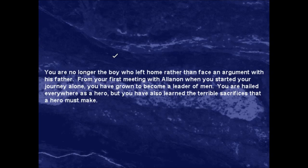You are no longer the boy who left home rather than face an argument with his father. From your first meeting with Eladon, when you started your journey alone, you have grown to become a leader of men. You are hailed everywhere as a hero, but you have also learned the terrible sacrifices that a hero must make.